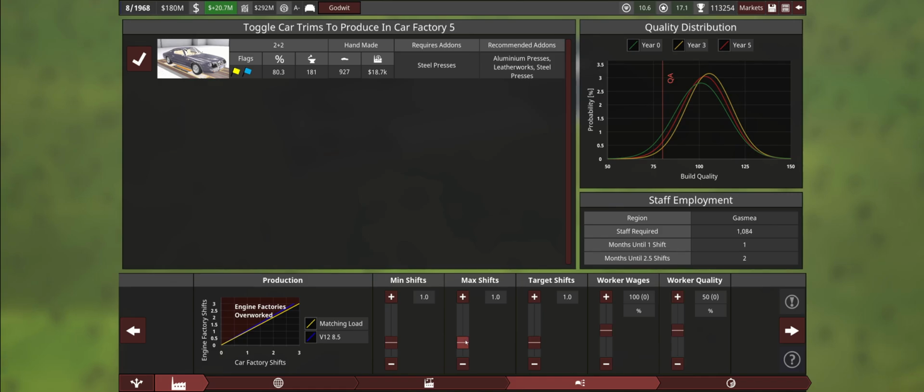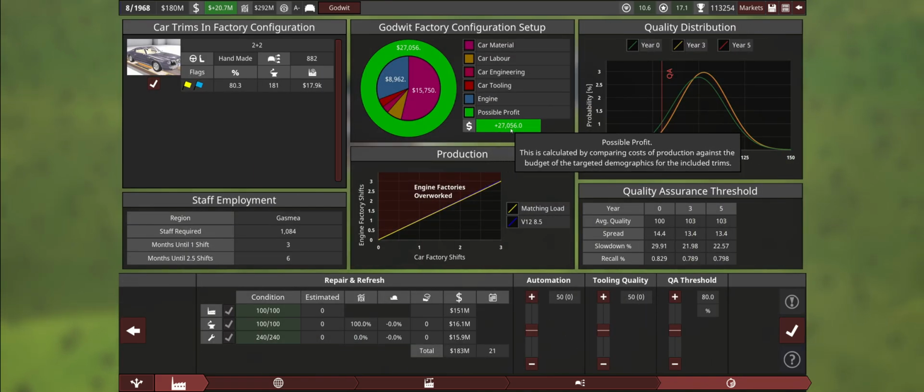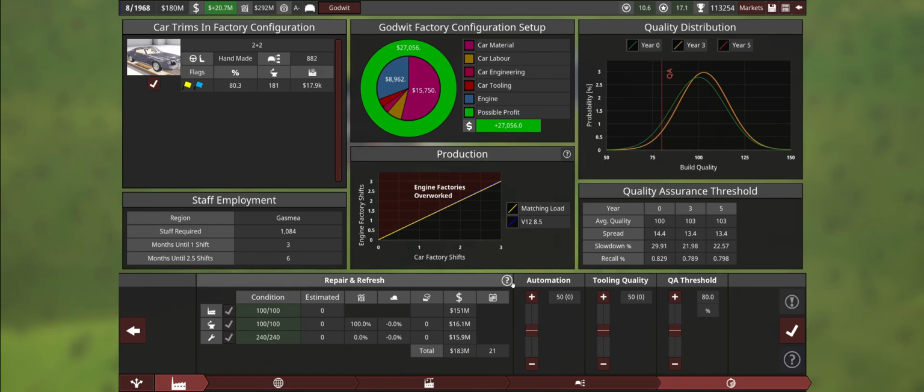But I also think in the beginning we don't need as many cars, so I will start out with 1 shift. Again, 3 and 6 should be fine. And still we make quite some profit here, so I think we are good.